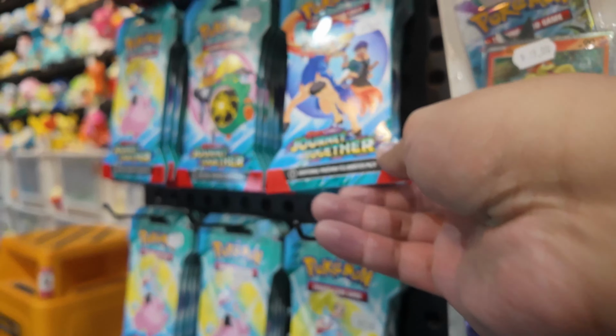People think it's Dynamax. Hey, that's the Eevee I have. Look at the 151s for $69. $69. Rebel Clash. Trainer Hub had some really nice singles on show.